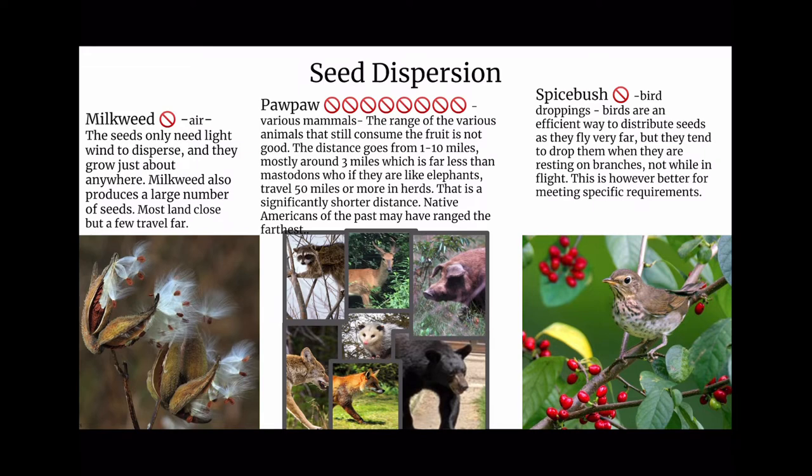Spicebush, bird droppings. Birds are an efficient way to distribute seeds as they fly very far, but they tend to drop them when they are resting on branches, not while in flight. This is, however, better for meeting specific requirements.